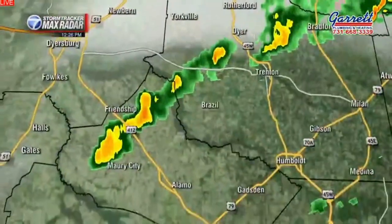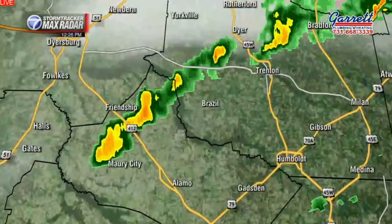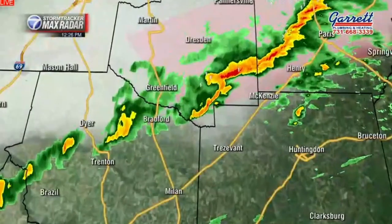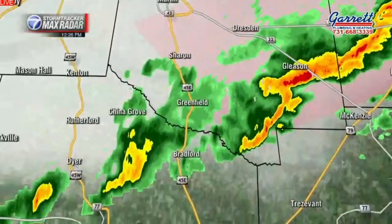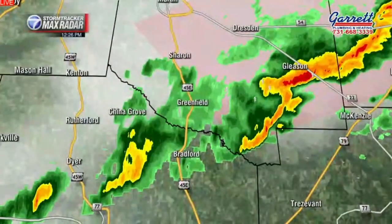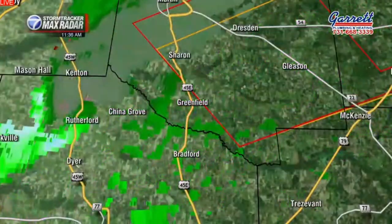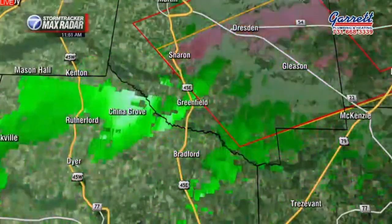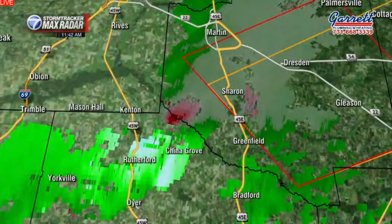This little cluster we're watching near Friendship right now. Trees and power lines down south of Dresden. That's exactly where that rotation went. So okay, it might have been lifting at that point. Yep. So we think that tornado was on the ground, it lifted around Dresden, touched down around Rutherford. Several houses appear to be hit on Summer Road in Dresden. So okay, does this sound like something was on the ground, maybe, or at the very least lifting when it went by Dresden or just south of Dresden?